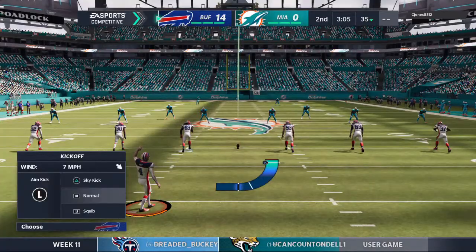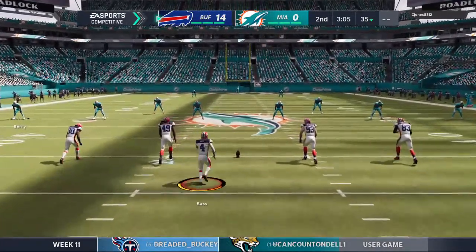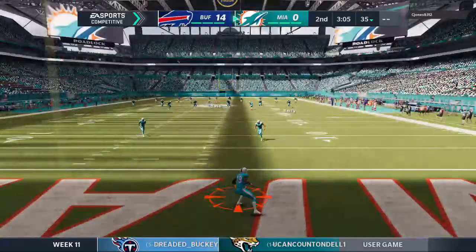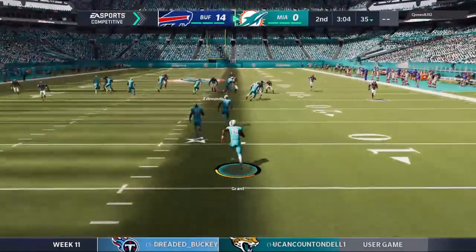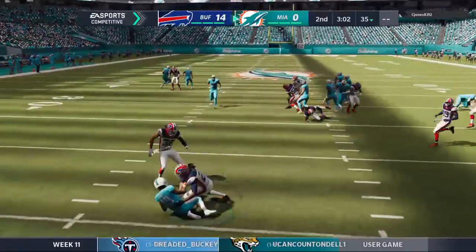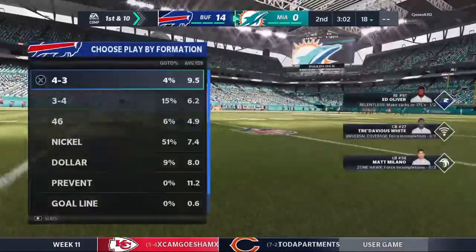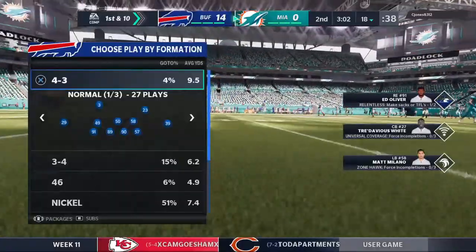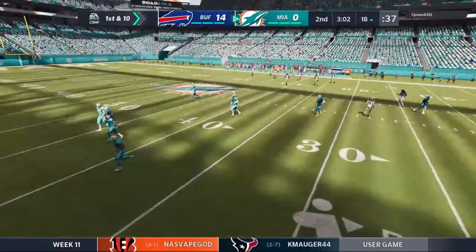Tyler Bass to kick off for Buffalo. After the touchdown, Bass to kick it away. This taken in about 4 yards deep. And he'll be brought down shy of the 20, so the decision to bring it out of the end zone, not a good one. The Dolphins take over 1st and 10 at their own 18-yard line.